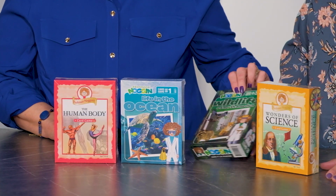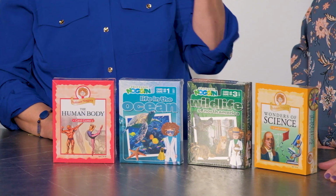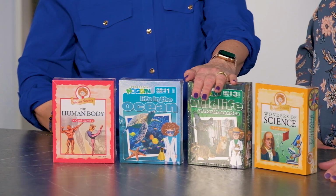I've got a game. Let's see your game, Donna. Okay, I have a stack of games here. And in our earlier video for social studies, we talked about Professor Noggin. Well, Professor Noggin is not lacking in science either. These are all Professor Noggin games. This is the new packaging here in the middle. This is what the older packaging looked like. A lot of you already use those. Yep. They're a good supplement to whatever you're learning. They're topical. So this one, for example, is Wildlife of North America. So anything that lives in our country, you're going to find out about there.